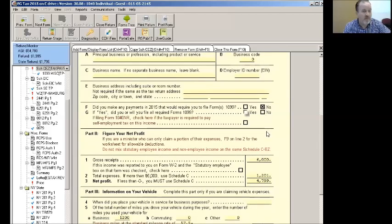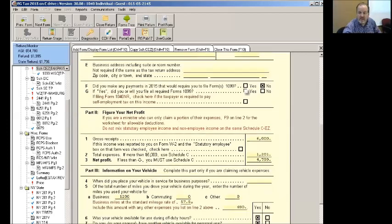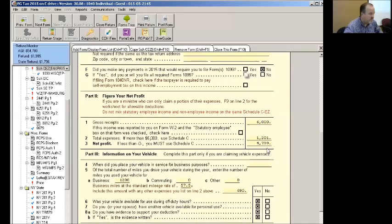I'm sorry, under gross receipts, what do you have again? For gross receipts, the 6,000 off the 1099 miscellaneous. For which one? The expenses. Yeah, did everybody get the expenses in there? So what's the expense? Did everybody get that in there on the Schedule C? Okay.